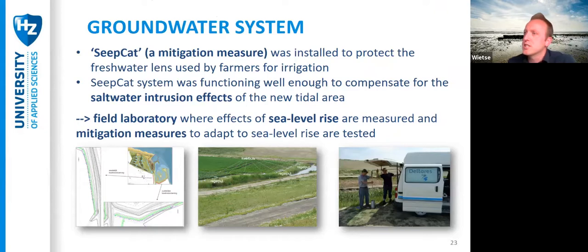First, starting with the groundwater system. This was work done by Deltares, and what they did is install a seepage measure. That's a mitigation measure installed to protect the freshwater lands that are used by farmers for irrigation. And what they found is that the seepage system was functioning well enough to compensate for the saltwater intrusion effects of the new tidal area. So essentially the saline water did not progress further into the freshwater area, and the farmers could still continue to use the land as they did.